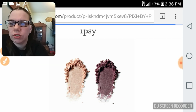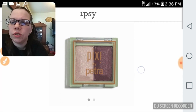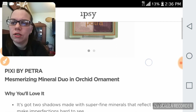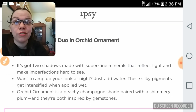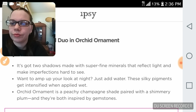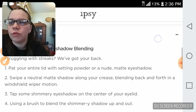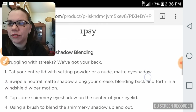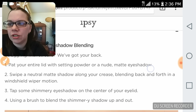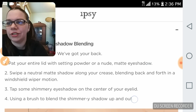Is this one a scroll? Yeah, there they are, kind of swatched out. Very pretty, very pretty. Why you'll love it. Feel free to read. How to use it: 4 steps to flawless eyeshadow blending. Here, for anybody that needs flawless eyeshadow blending, feel free to read.